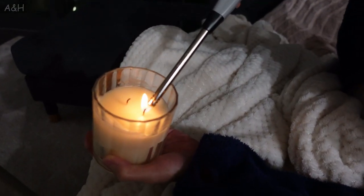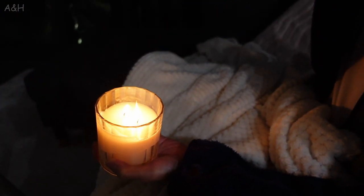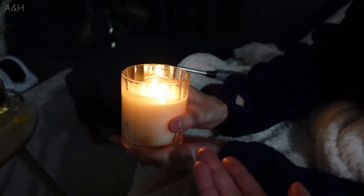Is smelling like beef, it's quite stinky, so we're gonna light one of our favorite candles. This is a new one that we got recently. Flavor is pear and lime.